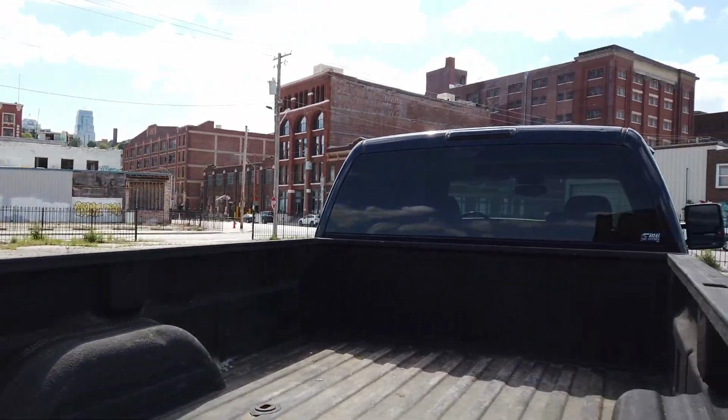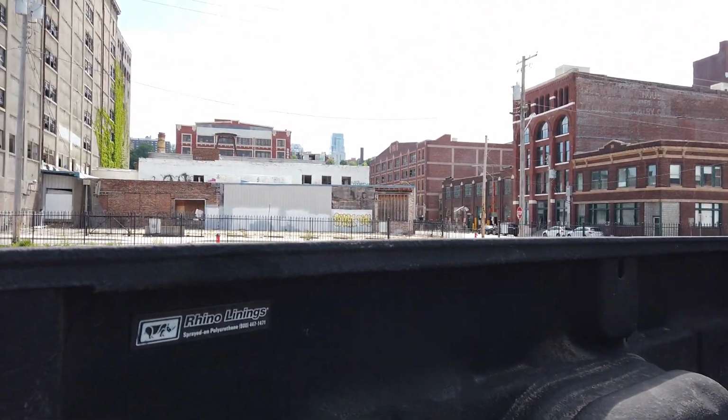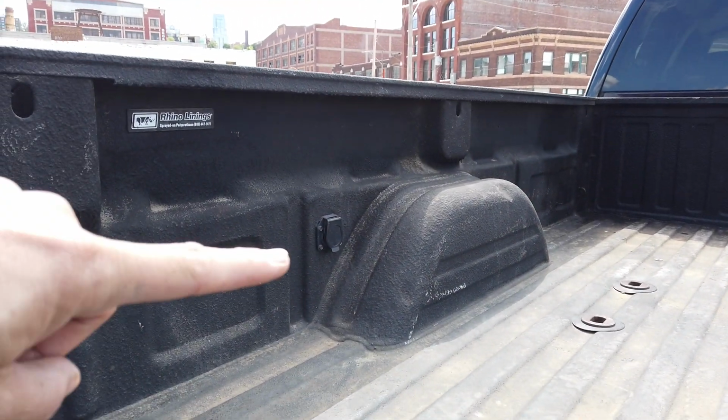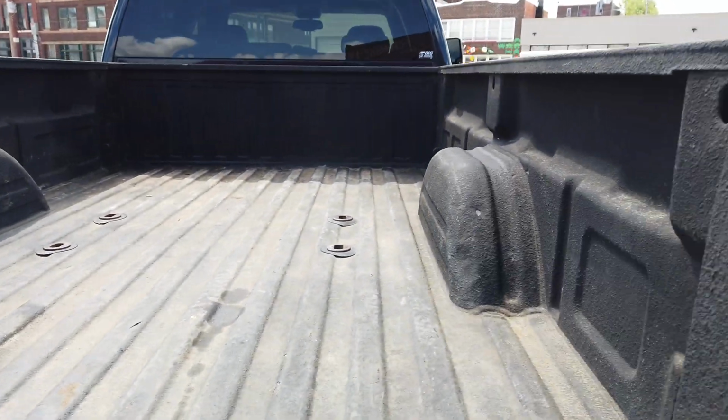Let's poke our heads in that bed one more time. Full-on Line-X kit, or Rhino liner, done by the dealer there. Sprayed on. And it does have your plug there, if you're towing gooseneck or fifth wheel, so you can plug in your 7-pin in the bed.